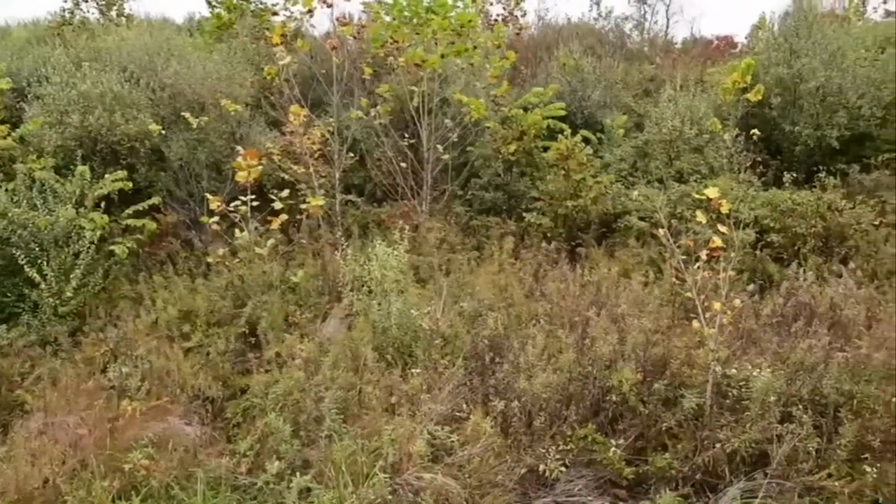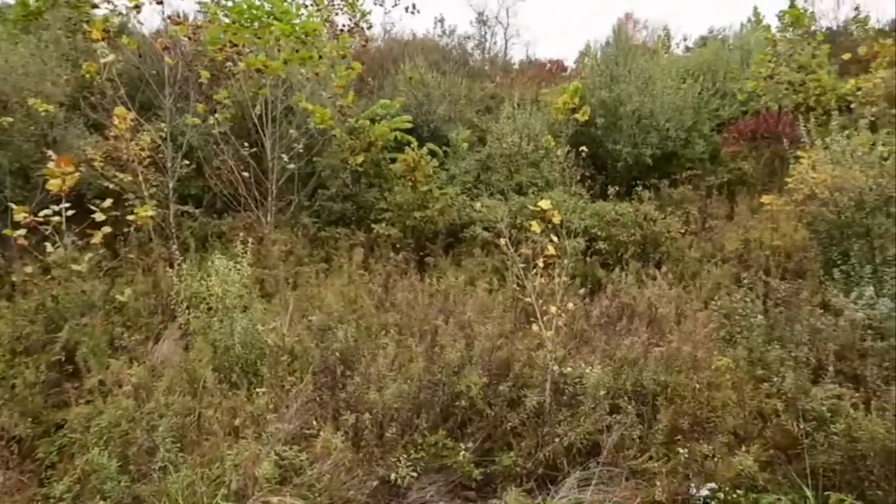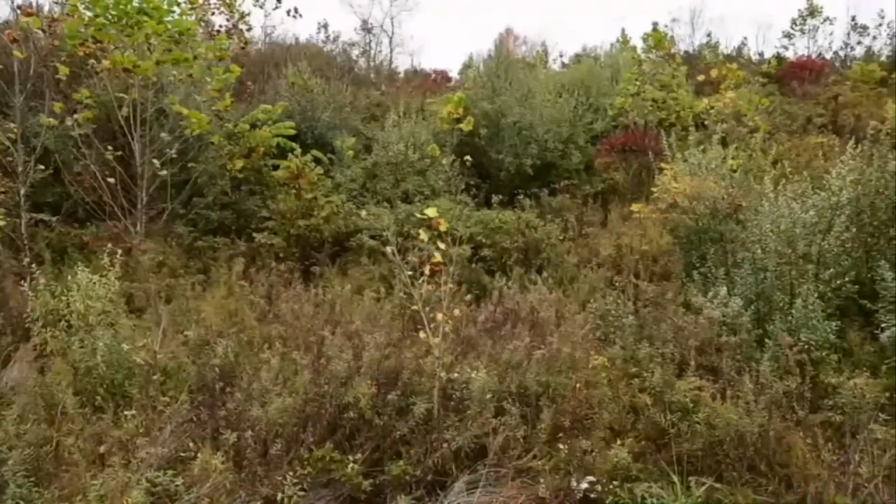Autumn olive is an invasive shrub that can rapidly colonize and outcompete the native plants you want to be seeing. While it's most problematic in reclaimed mining areas, it can be an issue in a lot of different habitats. Here we're going to talk about what autumn olive is, why it's a problem, how to identify it, and what you can do to manage it.